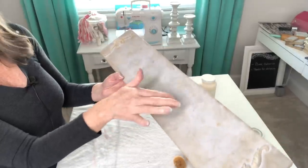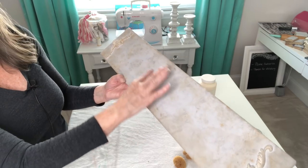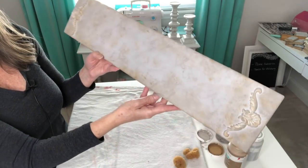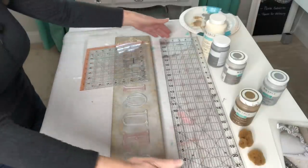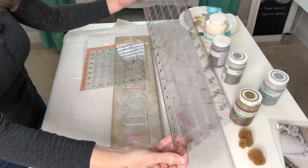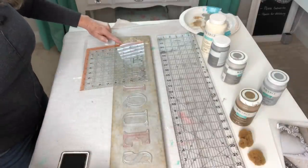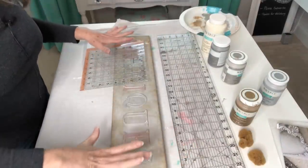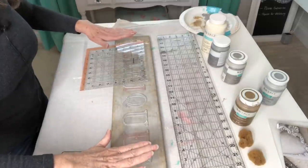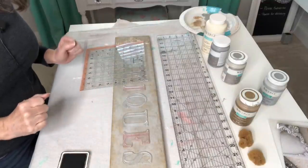So I'm gonna let this dry and then we'll come back and stamp our word antiques across the middle. I have laid out the letters how I like them. And normally I would use my long quilting ruler. However, because of my appliques on either end there, that's not going to be able to go down in between those clay appliques. So I'm going to have to stamp these a few letters at a time.